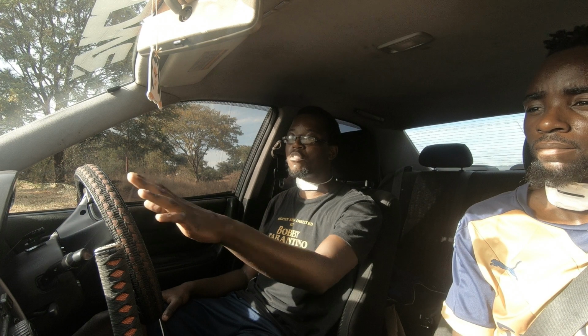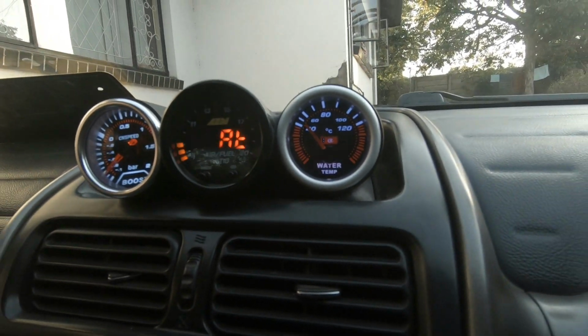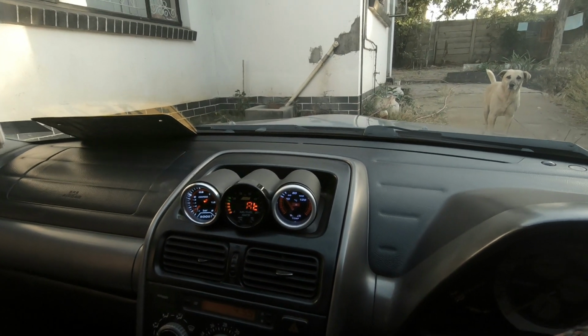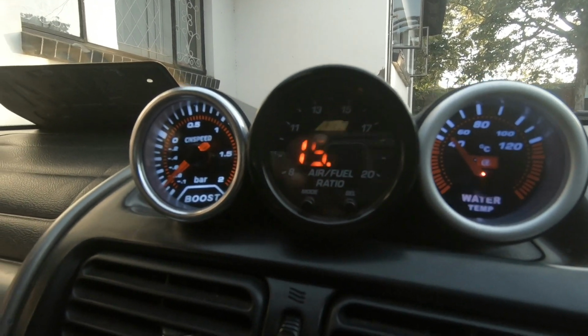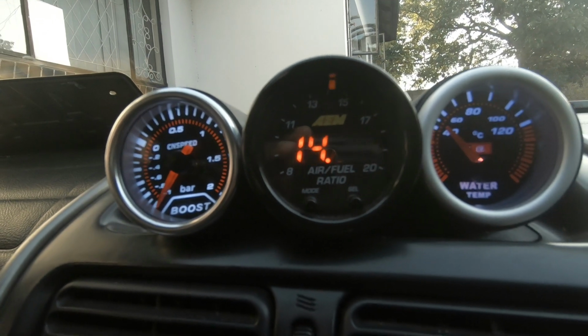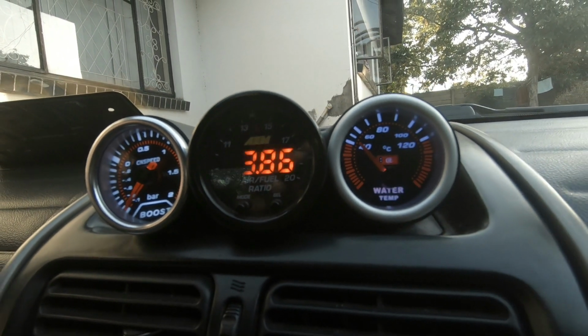I've also done a bit of, I'll show you the new gauge cluster that I've put in with aftermarket gauges, which is going to be my boost gauge, my air fuel ratio, and then my water temperature gauge. This engine is known for dying when your air to fuel ratios are incorrect. So I just wanted to be safe before I even did that whole journey.